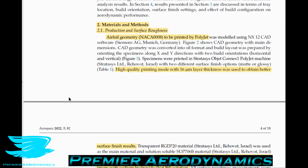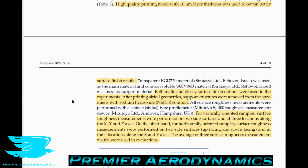So let's talk about the methods and materials. They are using a NACA 0008 airfoil, which is a very thin symmetrical airfoil. It's only 8% thickness to chord ratio, and it's significantly thinner than most airfoils you come across, and it's symmetrical, so there's no camber. So that means at 0 degrees angle of attack, there's no lift. High quality printing modes with 16 micron layer thicknesses were used to obtain better surface finishes. So 16 micron is very good.